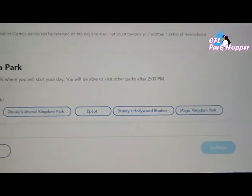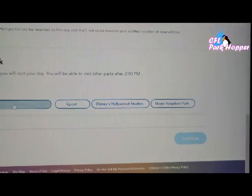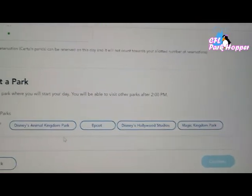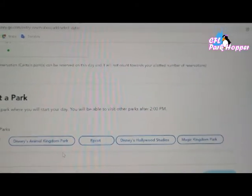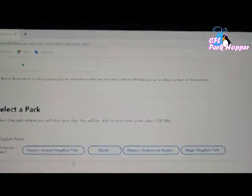And it's going to show you all of the parks because all of them are eligible. Now, as I said, if only half of them were eligible, you'd only see the ones available that you would be able to click on. And notice here it says that you'll be able to visit another park after 2. That is if you have a park hopping option on your ticket. And I'm going to talk about park hopping next, so stay tuned for that. But let's just click on one.